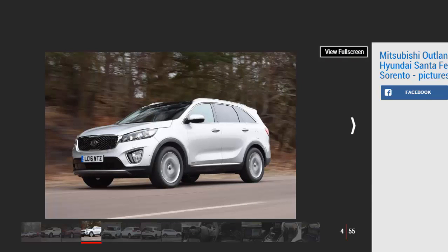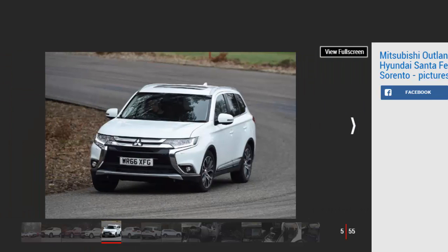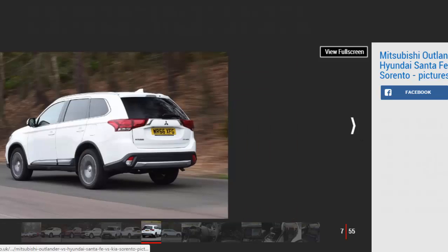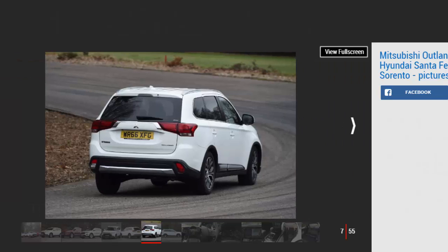Mitsubishi has added more kit and improved the Outlander's specification, so you get a lot for your money with the top spec 4 version we're testing, yet it still undercuts the rivals it's up against in this test. The Hyundai Santa Fe has also been updated, with a few design tweaks to sharpen up the looks and the addition of extra safety kit on some models. It still shares much of its mechanical makeup with the Kia Sorento, though.